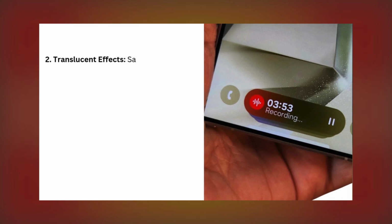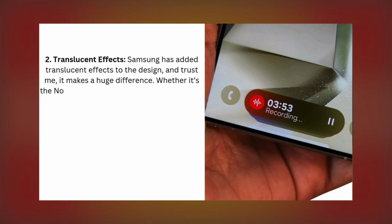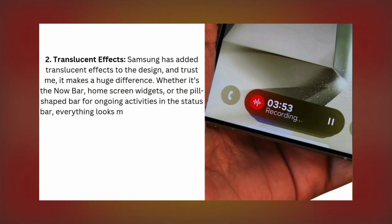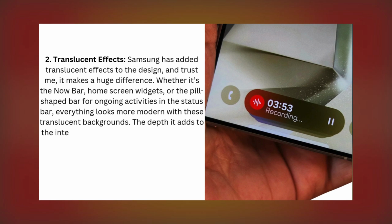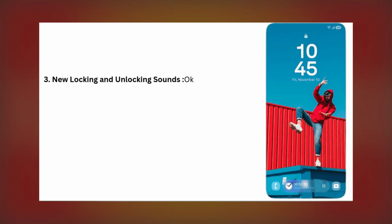2. Translucent effects. Samsung has added translucent effects across the UI, and trust me, they make a huge difference. From the Now bar to home screen widgets and even the pill-shaped bar for ongoing activities in the status bar, these subtle transparent backgrounds add depth and a modern touch. The interface now feels more premium and layered, proving that it's often the small details that make the UI visually appealing.